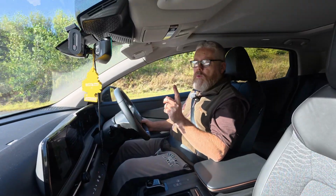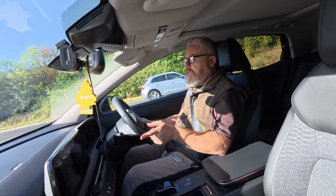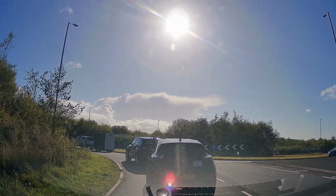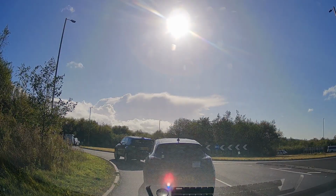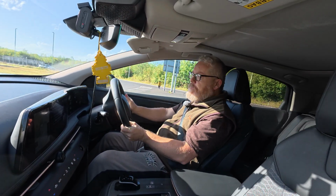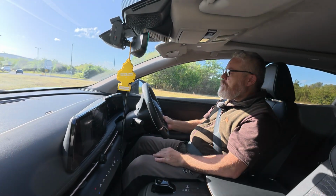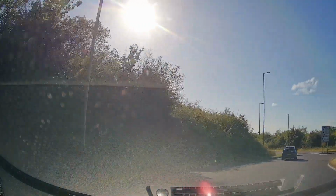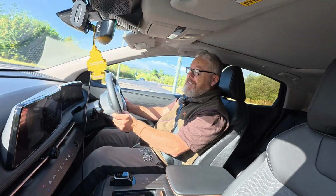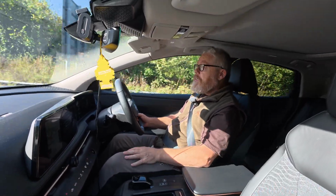Now I tell you, the one thing I haven't tried in here yet is the built-in sat-nav. I think I've tried Google Maps, but I haven't tried the built-in sat-nav, so I should try that. I've been trying to experiment with the voice control, where you talk to it and ask it to do certain things, but when I say navigate to certain places, it doesn't understand my Welsh accent very well. But Google understands every single word I say.